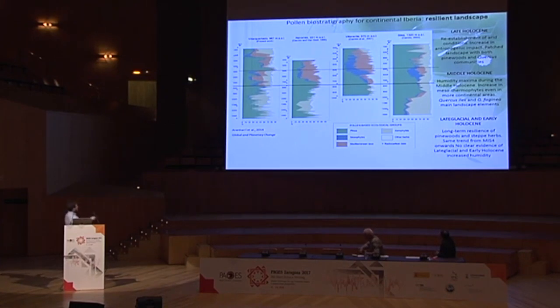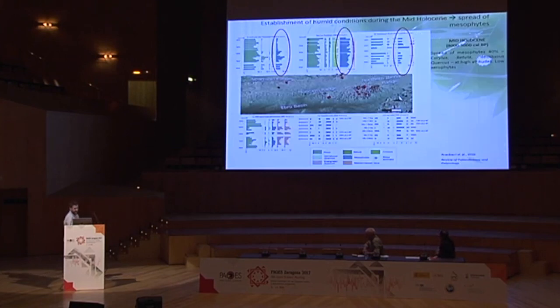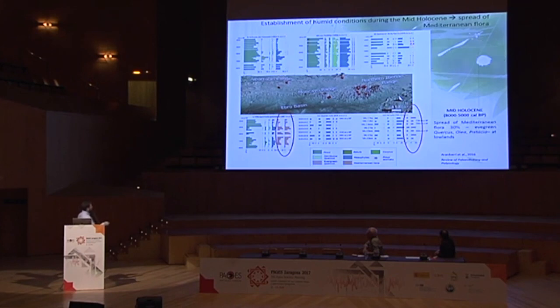8 kiloyears BP. Okay, during the mid-Holocene, there is an increase in humid conditions, and there is a spread of deciduous trees in the lowlands and deciduous also in high altitudes. During the late Holocene, there is a return of arid conditions in the Iberian Peninsula, and we have a return of pinewoods and other conifers. Okay, during the mid-Holocene, as I told you before, there is a spread of deciduous Quercus in high altitudes, while in the lowlands we have a strong representation of Quercus communities.